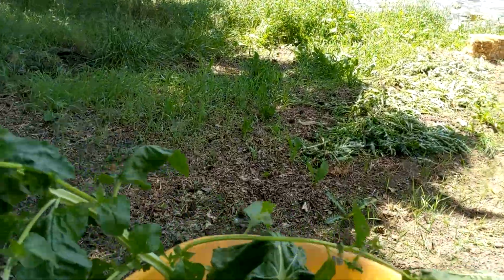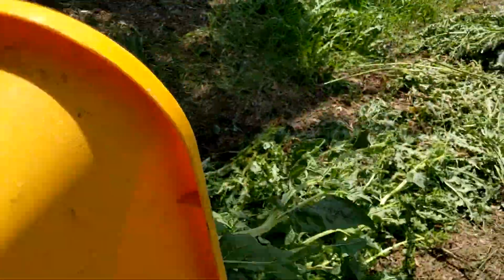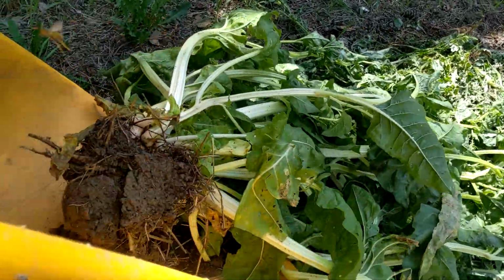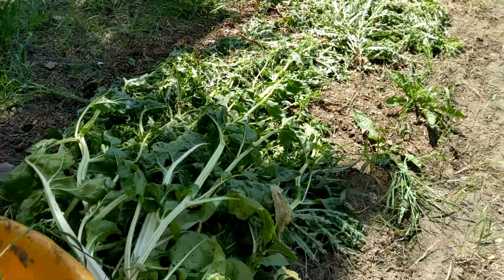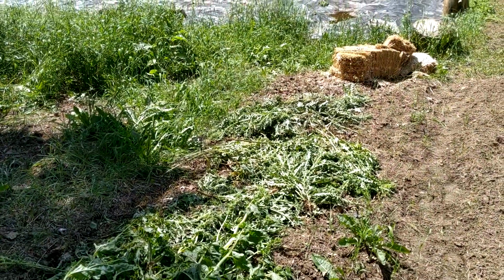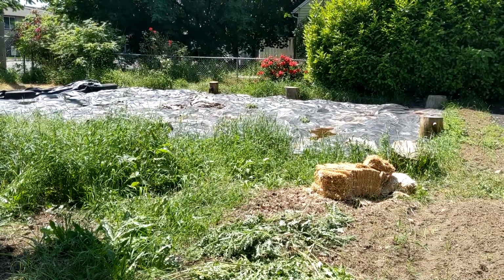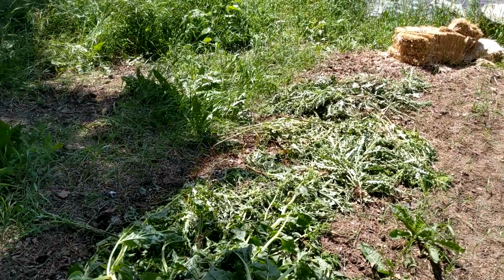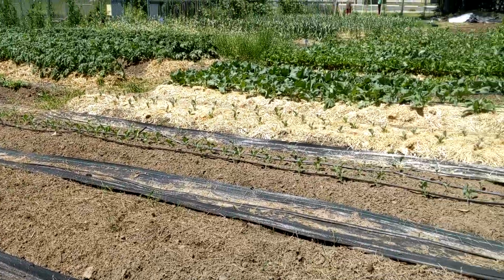So here's the last bed on the southeast field. And thistles I pulled from all around the garden and the farm. Just laying that chard on top. So everything can break down and put nutrients back in the soil so we can use this bed for planting. It'll have that sheet mulch just like that over there down on top of this bed to break it down. Because we don't want the thistles to grow back. We want them to die before we plant in here.